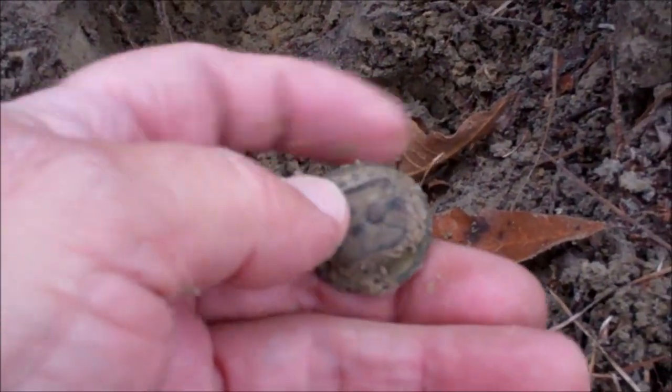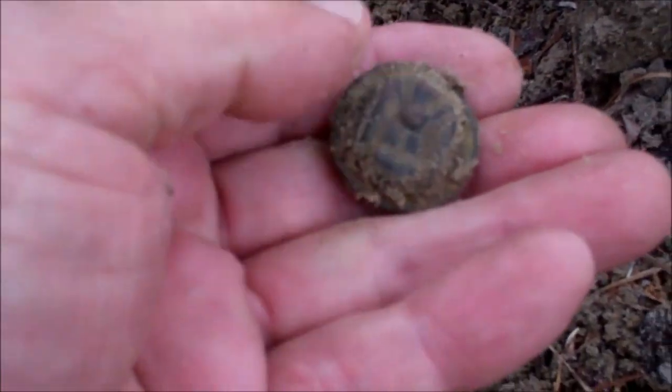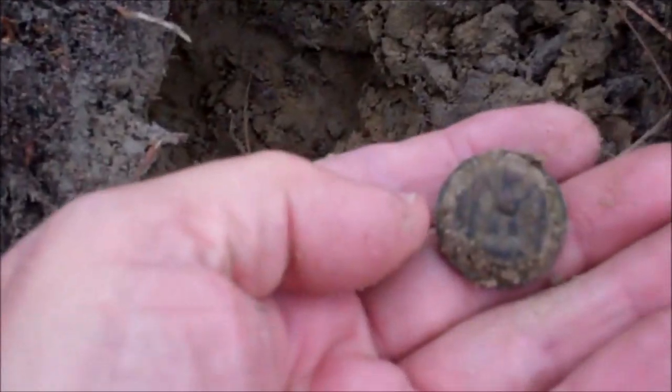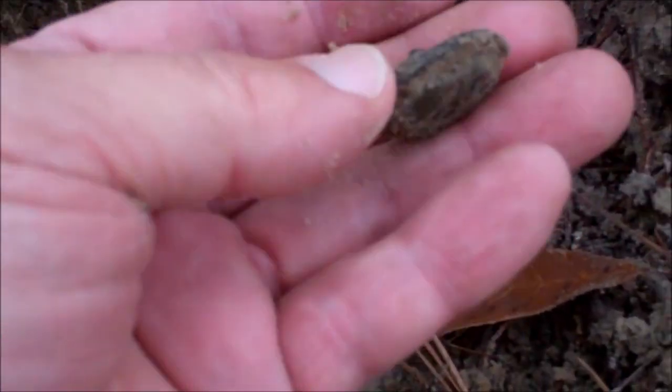Oh yeah, oh my gosh. Oh! One of these was found yesterday. I think this is one of those Confederate officers' buttons with the drooping wings. You gotta be kidding me. Oh my gosh.